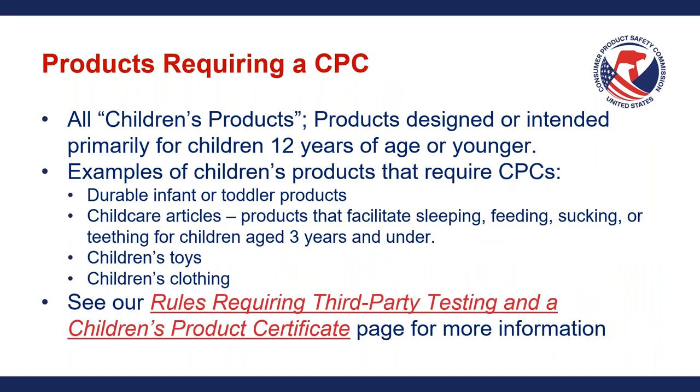Okay, products that require a CPC. So we'll start with products that require a CPC and then products that require a GCC. So for CPCs, really the whole slide could actually just be boiled down into the first three words in that first bullet, all children's products. All children's products are required to have a CPC. Even if there is no actual testing required for that children's product, there are scenarios. We'll get into that in a little bit.